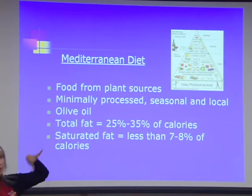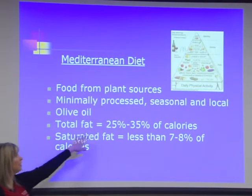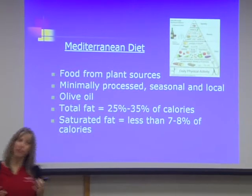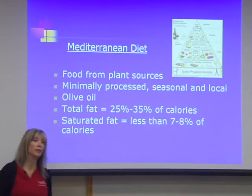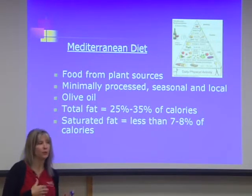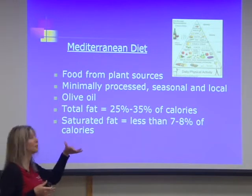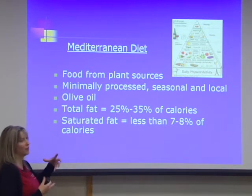Olive oil is the primary fat used in cooking and in added fats. Total fat is not real low. It's 25 to 35% of calories, and in some studies I've seen up to 40% of calories. So it's not a low-fat diet, which is one of the reasons it's enjoyable, because fat gives food flavor and helps with satiety. So fat carries flavor. The real low-fat diets are sometimes hard to stick to because they don't have much fat and they're not all that satisfying.